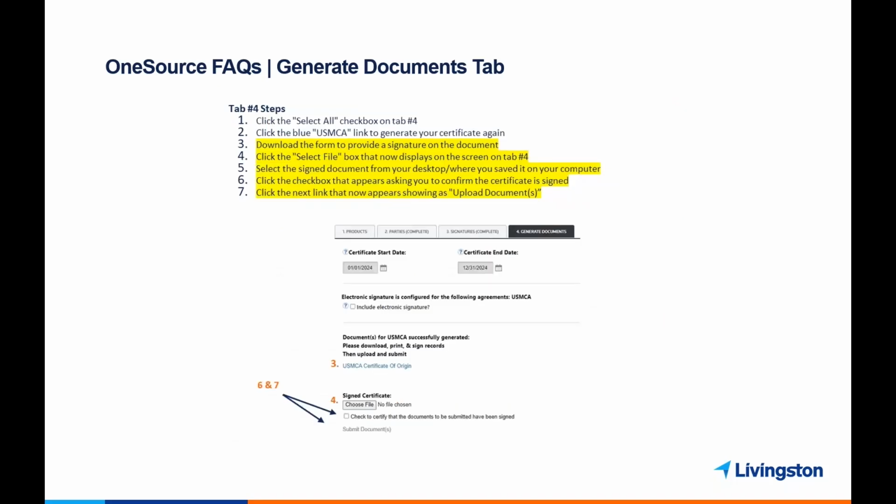So, you want to download the certificate that it provided to you, which is step number 3. And then number 4 is, after you sign it, to upload the document again, you want to click the Select File box. That is now on the screen. After you select your signed document from your desktop or wherever you saved it on your computer, you then want to click the checkbox that is asking you to confirm the certificate is signed.